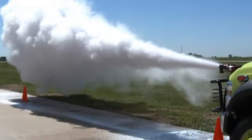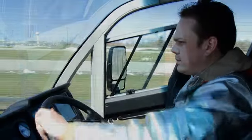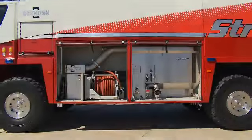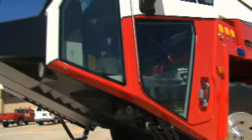Airport firefighters told us they wanted a vehicle with greater firefighting power, a vehicle that provides greater visibility, a vehicle that can maneuver safely in demanding conditions, a vehicle that can stand up to the ever-increasing risks and challenges of a mission-critical job.